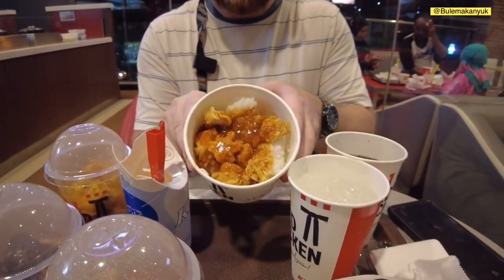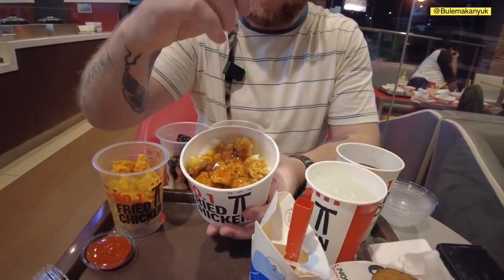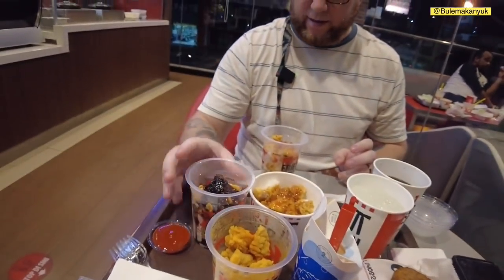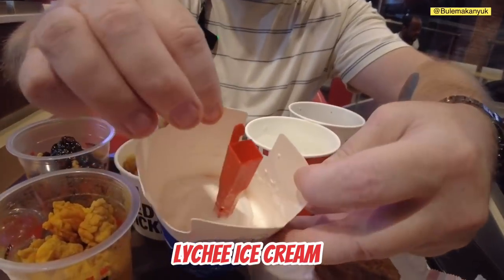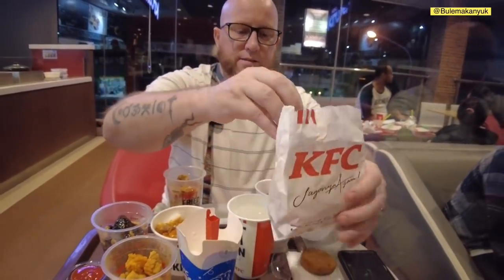Okay, so this is what I got right here. I got me Oriental Bento with chicken and rice in it. Got individual snack things here. This one looks like it's got the pepper sauce in there, maybe. All right, so this is what I ordered today to try out. I have an oriental bucket here with oriental sauce and rice in there. Spicy cheese individual snack bucket right here. So this grilled soy sauce right here. And this is barbecue flavor right here. Got some lychee ice cream right here, which is actually unique. I never had lychee ice cream in the US before. Perdido is this right here, a little potato. And I ordered some barbecue flavored fries.